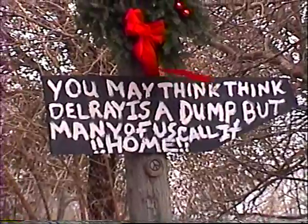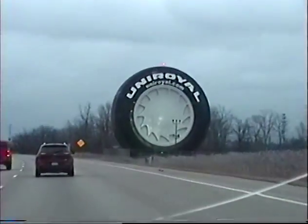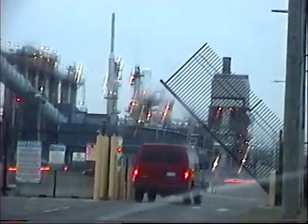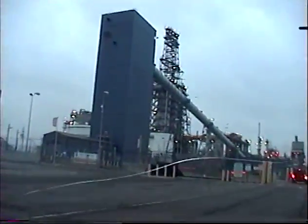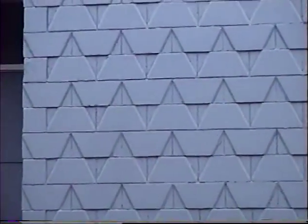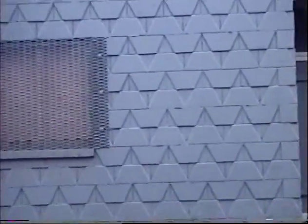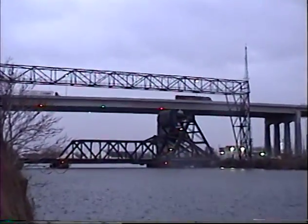And this, some people would say Southwest Detroit, but this is actually Delray, an old Hungarian neighborhood. There's the Giant Tire. My good friend Steve Fry has a website, I believe gianttire.info. Check that out, and it's on Facebook also. This is the Cape Canaveral, but it's the Marathon plant. And I like the masonry brick there. This is on Flora Street, but you don't see that too often, that kind of design.